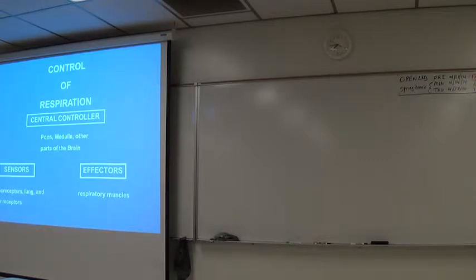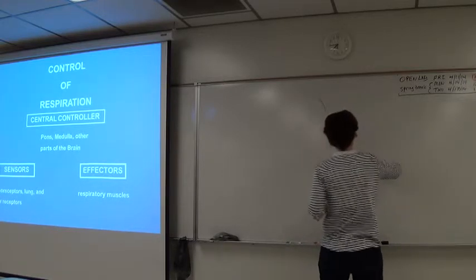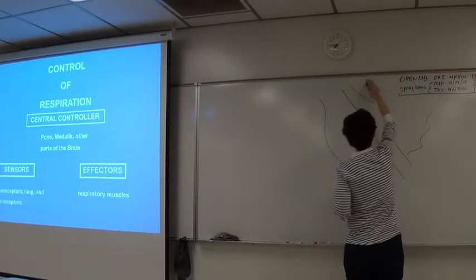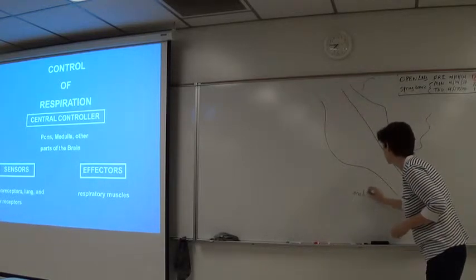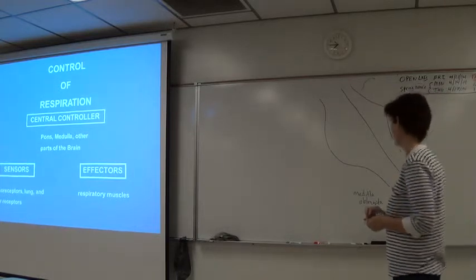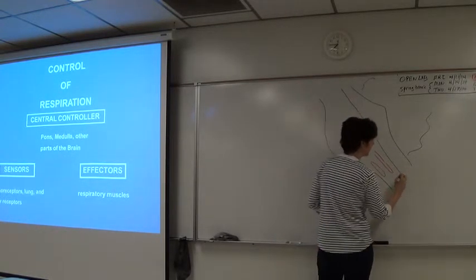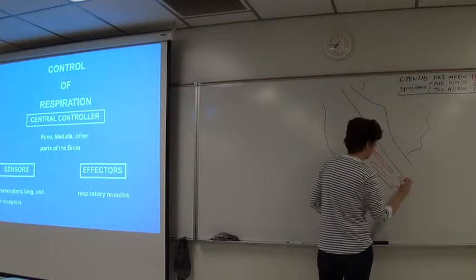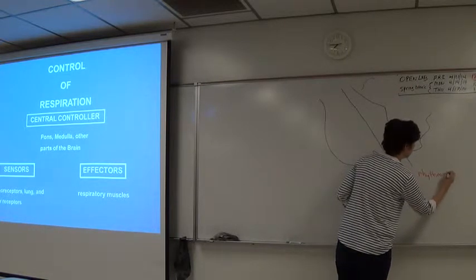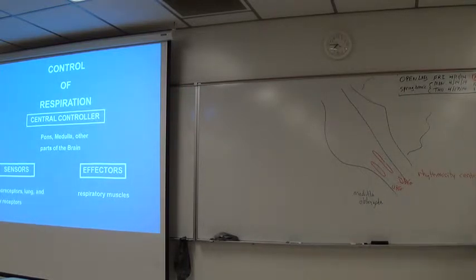All right, so control of respiration. When we look at our brainstem, we have the medulla and pons, and we have our fourth ventricle, and the central controller is primarily in the medulla. We have two groups of neurons, and these are elongated regions known as the dorsal respiratory group and ventral respiratory group. Together, this is known as the rhythmicity center. And this is required for breathing.